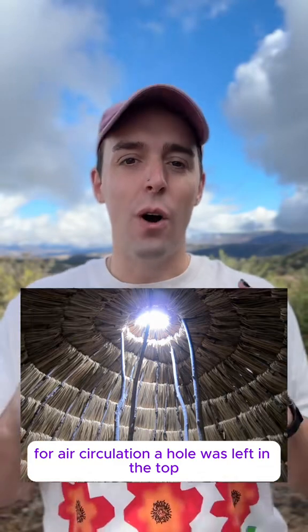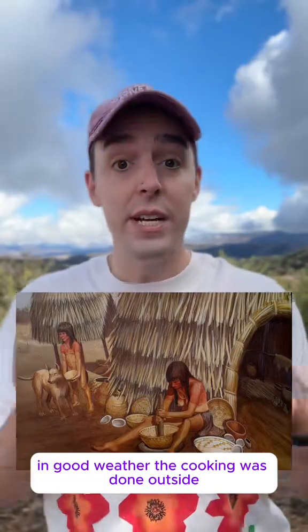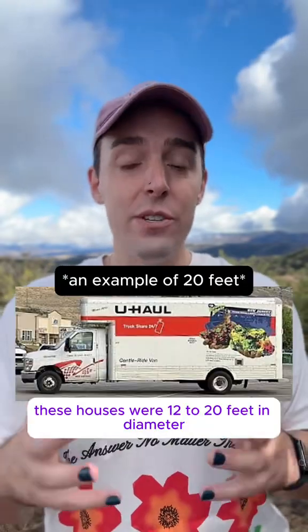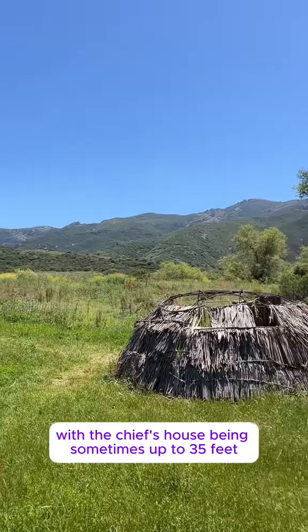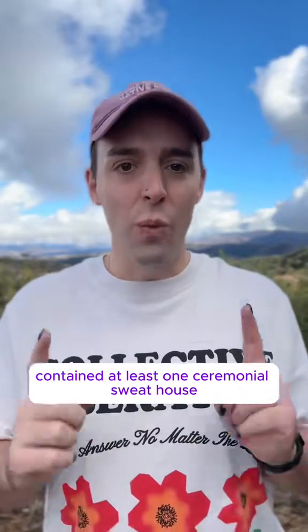For air circulation, a hole was left in the top, which was covered with a skin when it rained. In good weather, the cooking was done outside, but when it rained, a fire could be lit in the center of the house. These houses were 12 to 20 feet in diameter, with the chief's house being sometimes up to 35 feet in diameter. Along with a multitude of houses, each village or town contained at least one ceremonial sweat house.